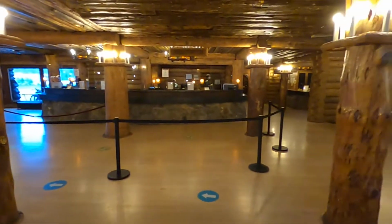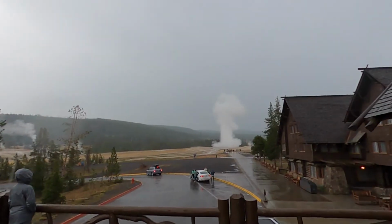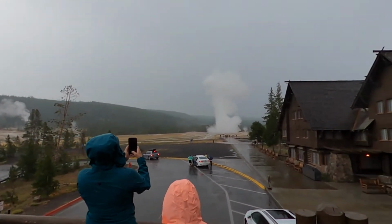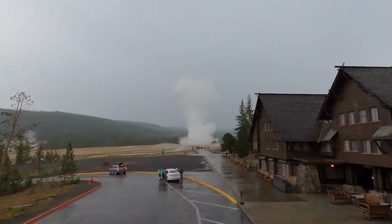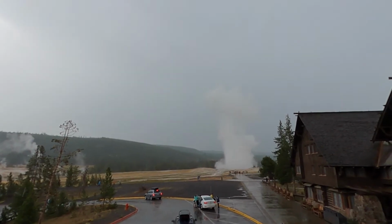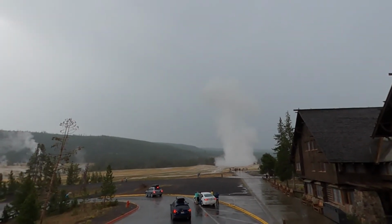We are heading out now and making our way down to Old Faithful. That's 100 feet for you. There goes Old Faithful. You missed it.